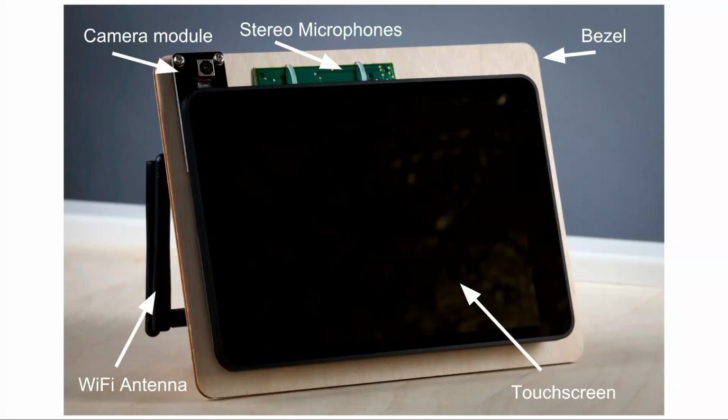It looks pretty plain from the front. The point is that it's just enough to keep the hardware together and give you a rough sense of the form factor that we had in mind. There is a camera module at the top, some microphones that we had manufactured locally here in Mountain View in the middle of the top, and of course the big touch screen in the front.